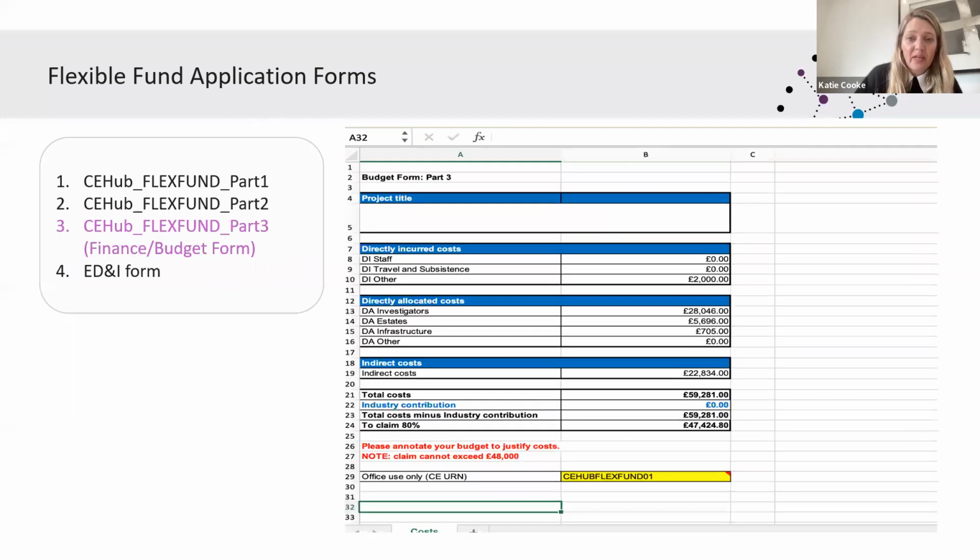It's very simple. It's just one sheet of Excel, and it's asking you to just put down your key expenditure under the 100% that you would be awarded, which would be up to £50,000. You'll have the project title at the top, your details of your directly incurred costs, which include DI staff, DI travel and subsistence, and any DI other, so consumables, for example.